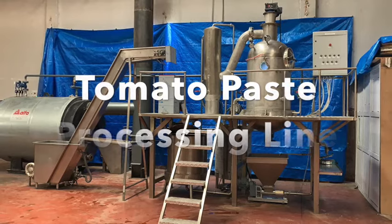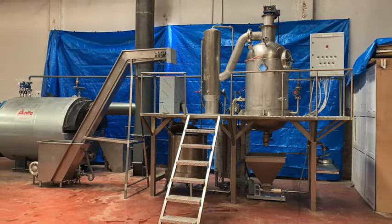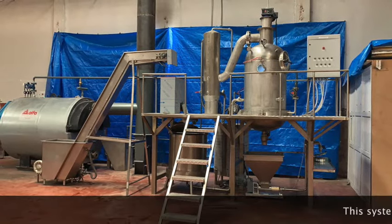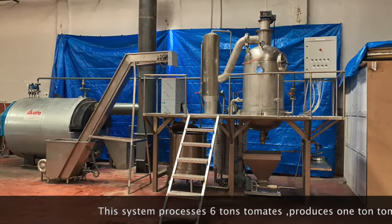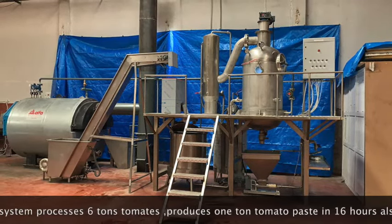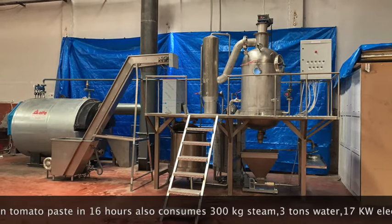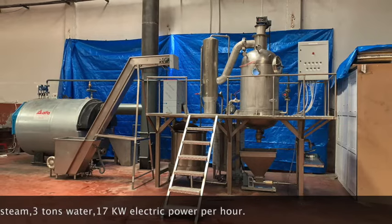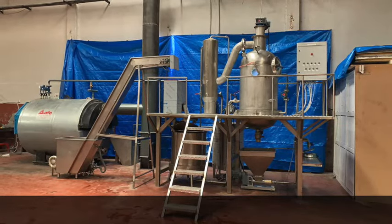Tomato paste processing line. This system processes 6 tons of tomatoes and produces 1 ton of tomato paste in 16 hours. It also consumes 300 kilograms of steam, 3 tons of water, and 17 kilowatts of electric power per hour.